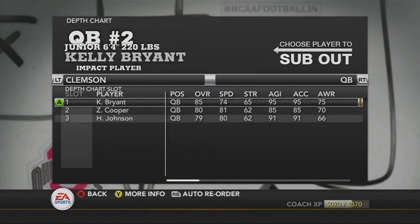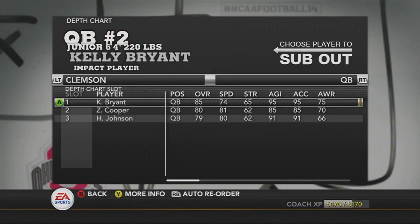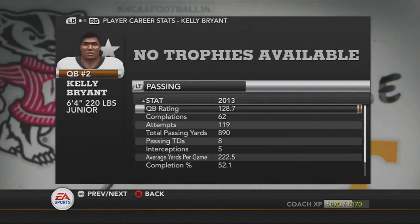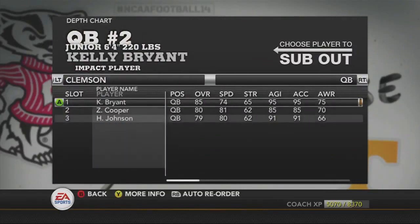Good afternoon, sports fans. Thank you for joining us. Clemson Tigers, led by quarterback Kelly Bryant. He's an 85 overall, but he's got phenomenal agility and acceleration. He comes into the game with more touchdowns and interceptions. He will scramble when need be, and could potentially be somewhat dangerous in that.